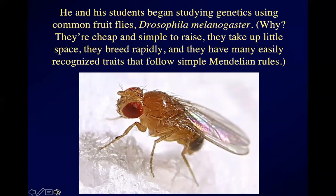If you have ever left your bananas out in the kitchen for a little bit too long, you might have ended up with Drosophila melanogaster. These guys are really small, but they feed on overripe fruit, and it's easy to get an infestation of them if you leave fruit out until it starts getting brown and soft. So some of you may have had to deal with these little guys before.